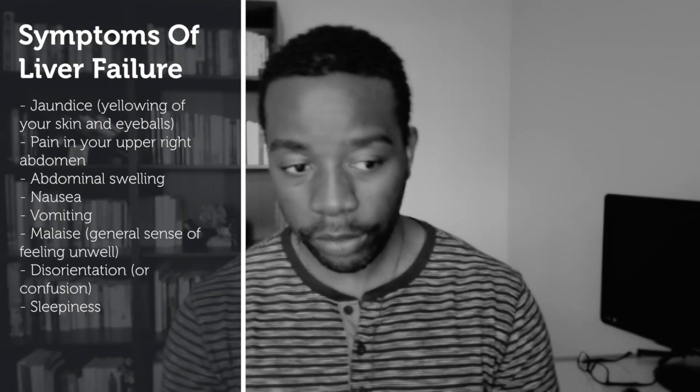Just for your personal interest, what are the symptoms of liver failure? You might get jaundice, which is the yellowing of your skin and your eyeballs, pain in your upper right abdomen, abdominal swelling, nausea, vomiting, a general sense of feeling unwell, disorientation or confusion, and sleepiness. So those are the risks involved with you taking CBD oil and Effexor XR, especially if you take them together. Again, heightened side effects, a wider variety of side effects, increased risk of serotonin syndrome, and liver failure.